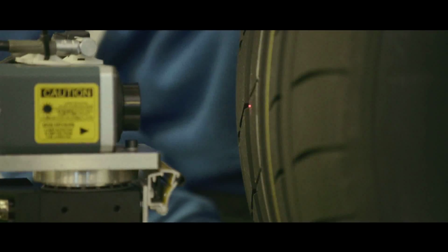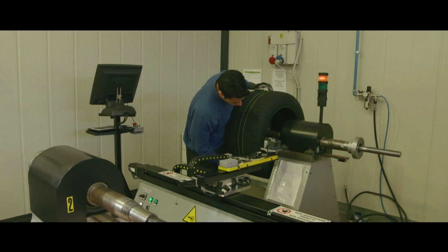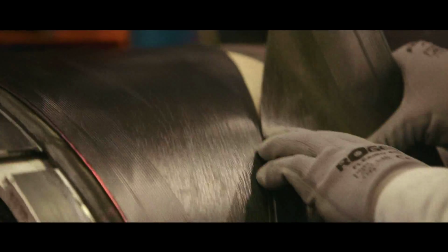Manufacturing processes, manufacturing concept, and tyre design is completely different compared to 25 years ago. Of course, if we talk about the chemicals of the materials, the structure of the tyres, everything has changed. The performance that you can get from tyres now is not comparable to the previous one.